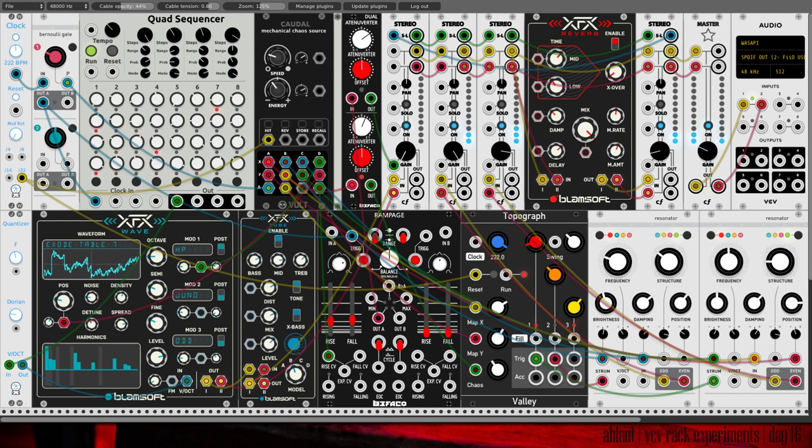That means some days you end up with something that you're not fully satisfied with, like with this patch today. There's some good stuff going on, but it's getting late for me, so I'm calling it a day. What do we have here?